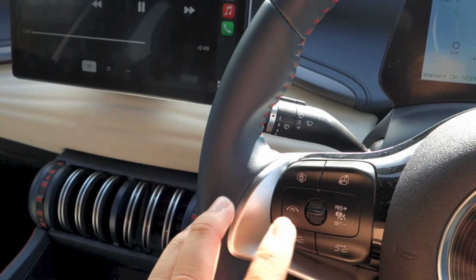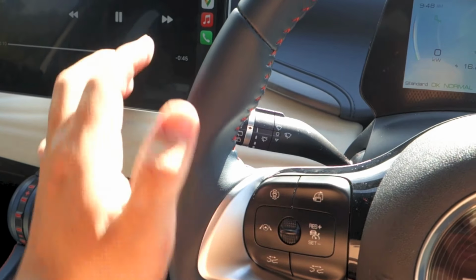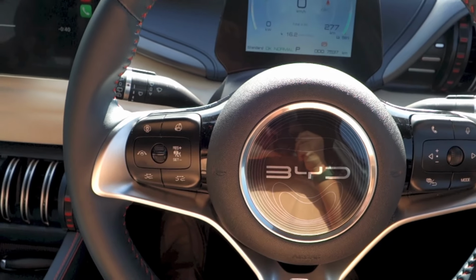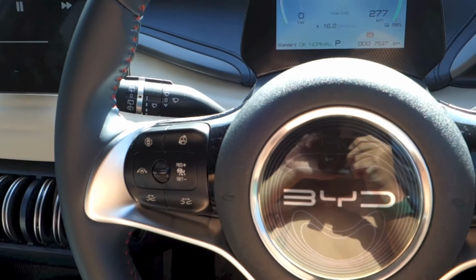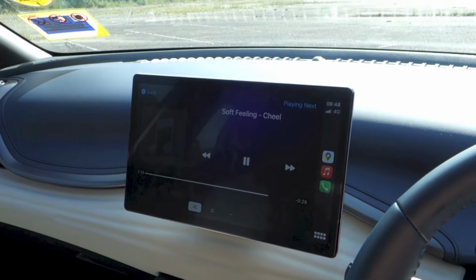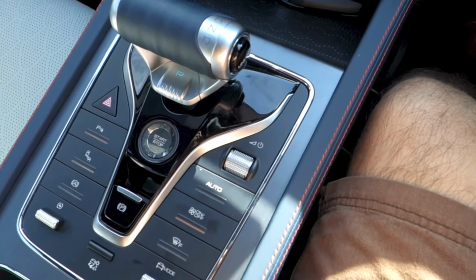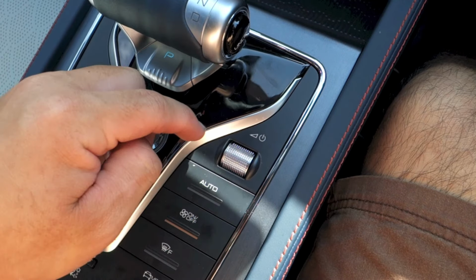You have your adaptive cruise control controls right here. And this one is for your lane departure warning system. Wiper controls. And the steering wheel in this car is tilt and telescopic. You adjust it using this lever down here. I forgot to mention this earlier on, but the volume and power wheel is right here.